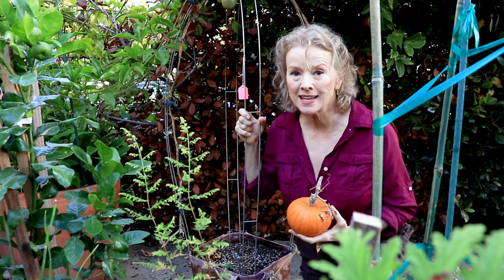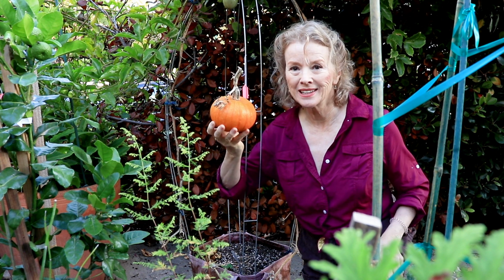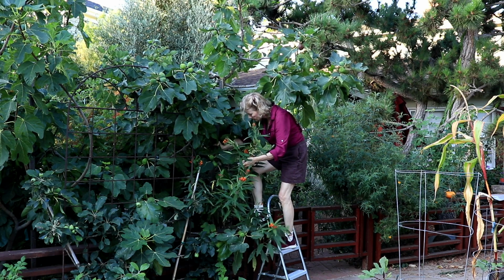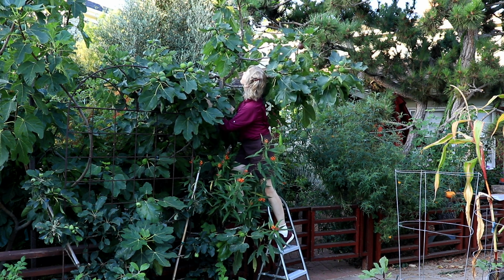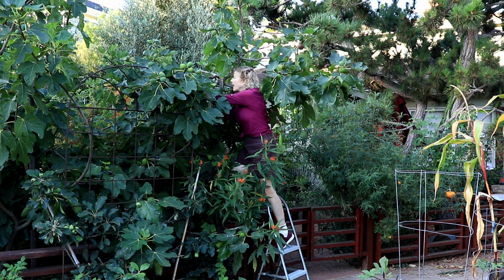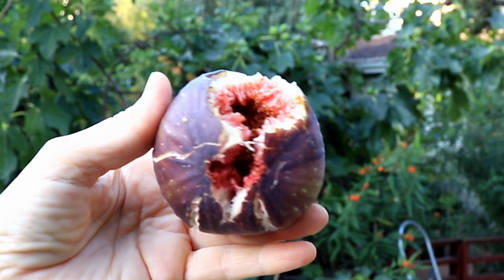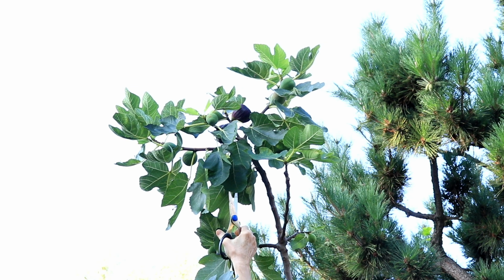Remember I made this trellis for this squash plant, this pumpkin, and it only had the one little fruit on the plant, and this was laying on the ground when I got back from Tennessee. That was probably eaten by fig beetles. But I see 2 figs at the top, 3 that haven't been eaten, so let's go get them.